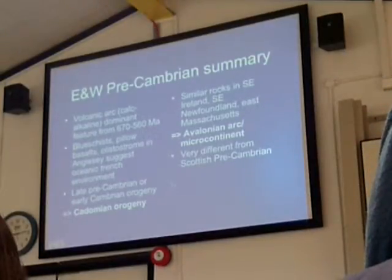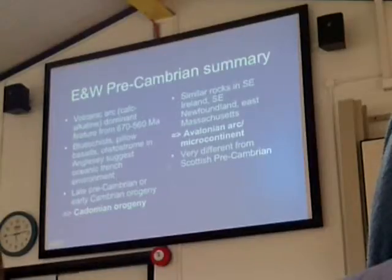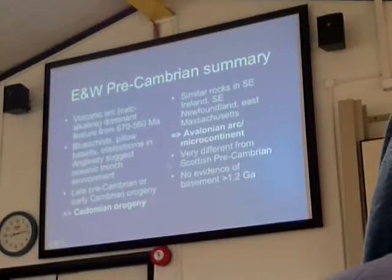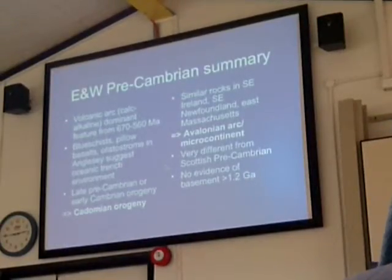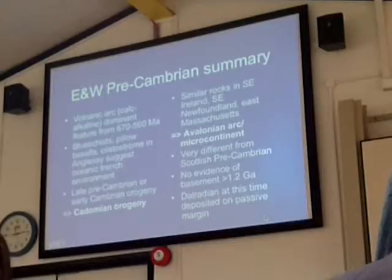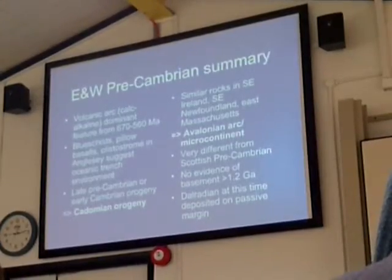The England and Wales Precambrian is very, very different from that in Scotland. In England and Wales, there is no evidence for any basement older than 1.2 billion years. In Scotland, we of course have the Lewisian basement about 2.9 billion. And at the time that this volcanic arc was active in Avalonia, the Dalradian was being deposited in Scotland, in Laurentia, and the Dalradian, as you will remember, was deposited on a passive margin, a rifting margin, as the Iapetus Ocean opened.